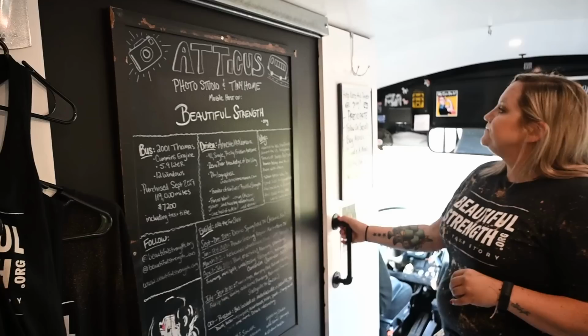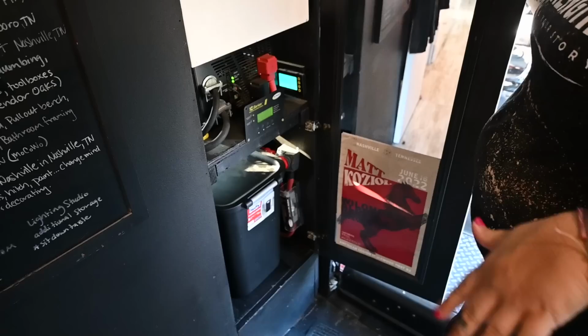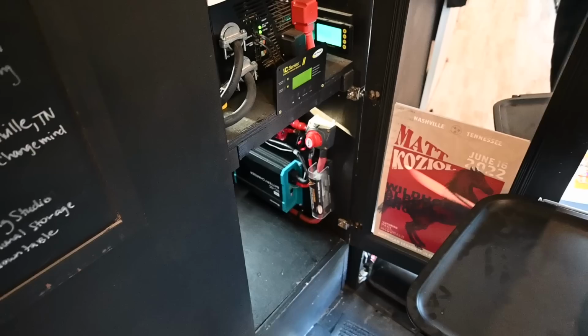In this one, I didn't have solar right away, but I did have electric. I had 30 amp power the whole time. I was basically using a generator to charge everything up, and then it would lose the battery or not work at all. And now I have all of my DC charger, my 12 volt and AC.